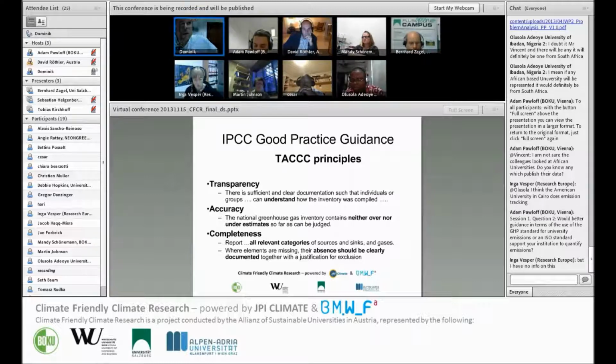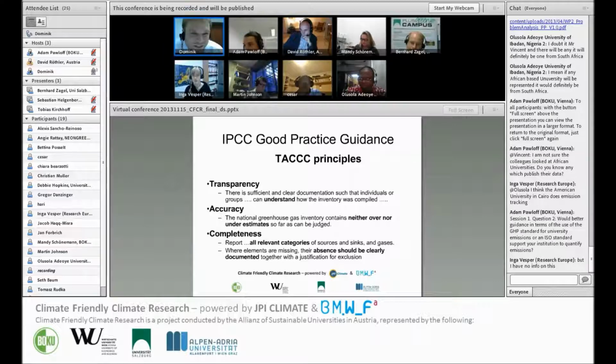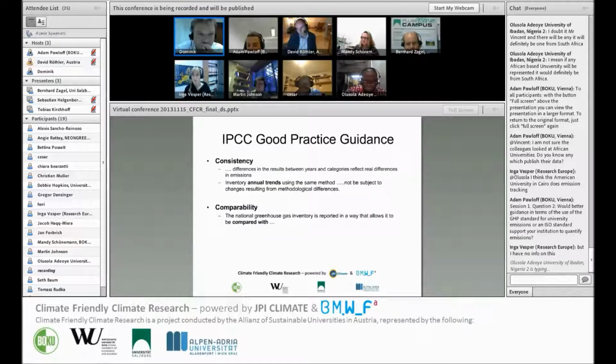Yes, always when it comes to data which are not perfect and standards which are partly taken into account and partly not, we have to see how good is it and where are the main gaps. We had a discussion on how we can analyze the gaps, and at best it is to look at the IPCC good practice guidance, so the Intergovernmental Panel on Climate Change. They provide the so-called TACCC principles. TACCC stands for Transparency, Accuracy, Completeness, Comparability, and the last one is Consistency.